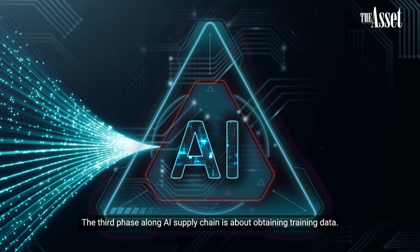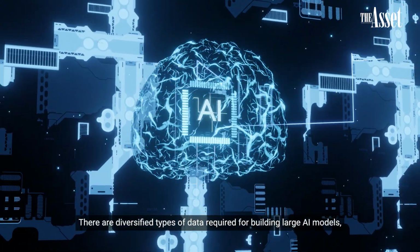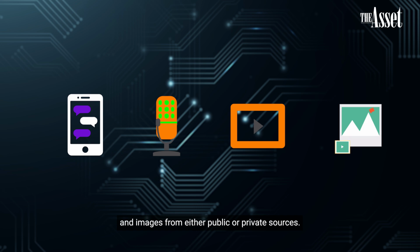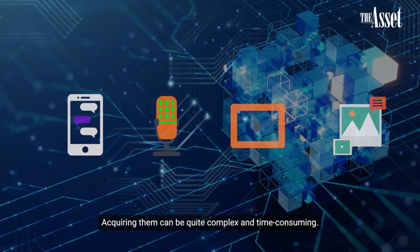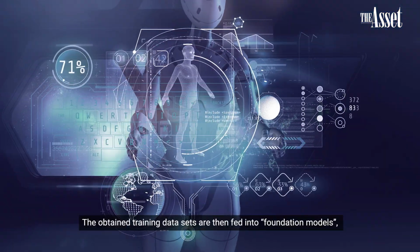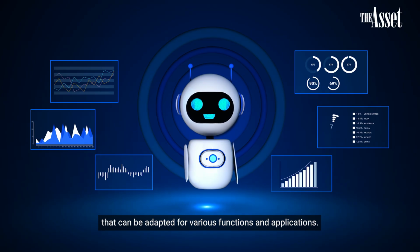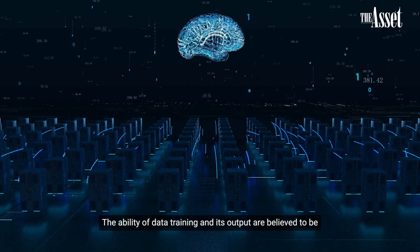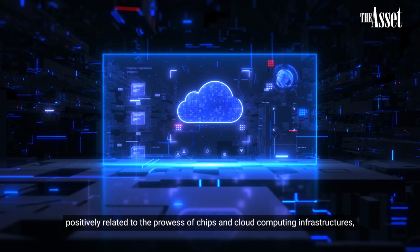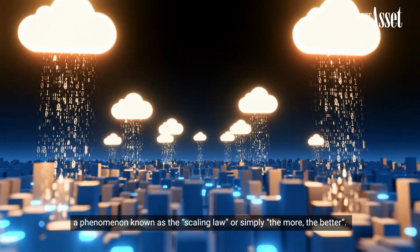The third phase along the AI supply chain is about obtaining training data. There are diversified types of data required for building large AI models, including text, audio, video, and images from either public or private sources. Acquiring them can be quite complex and time-consuming. The obtained training datasets are then fed into foundation models, which are large AI models that can be adapted for various functions and applications. The ability of data training and its output are believed to be positively related to the prowess of chips and cloud computing infrastructures, a phenomenon known as the scaling law, or simply the more, the better.